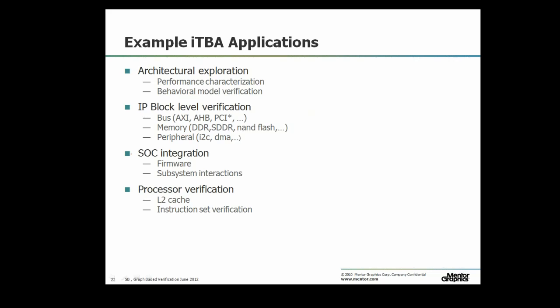So InFact TBA and graph-based verification has been around for a few years now, and it's been successfully applied to a number of different fields and types of verification. We have seen it being used for things like architectural exploration. People use it to do performance characterization or verification of behavioral models. Perhaps the biggest usage is in IP or block level verification, where it works extremely well for bus protocol verification, interface verification, where you have a clearly defined interface. It's a very straightforward task to create a graph that describes a protocol. And many times there is already a graph in the specification that you can base your model upon.